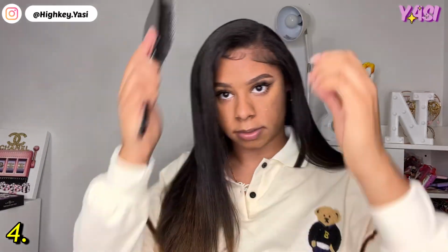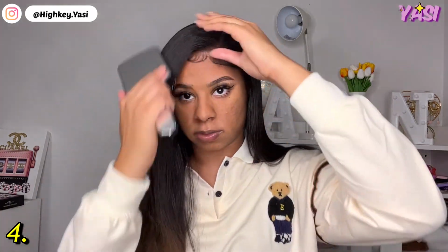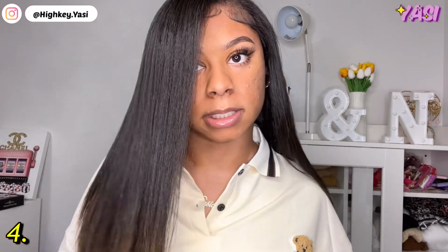Okay, so you can do a middle part like this. And you can put it more to the side like this where it's out of your face. But you also, you know, comb it down, so it's that straight up Aaliyah type vibe.